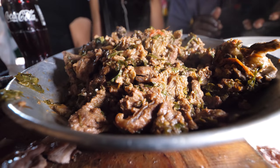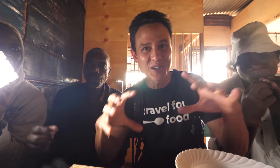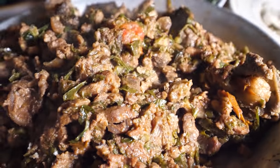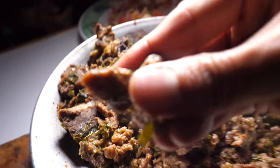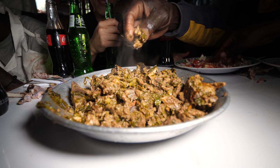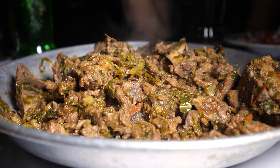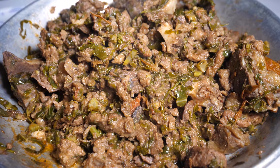Oh, and nyama fry is awesome. It's definitely kind of oily. It sizzles in its own juices. But you taste the tartness of the tomatoes. You taste that sukuma wiki. Oh man, the fry is excellent. And that's some diversity in this Nyama Choma. It's a totally different taste, different dish.